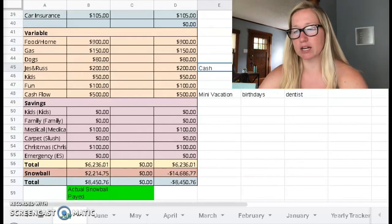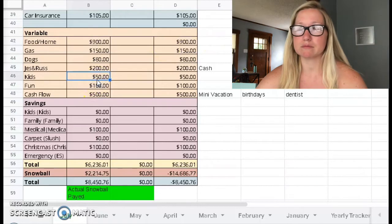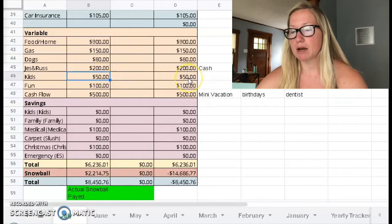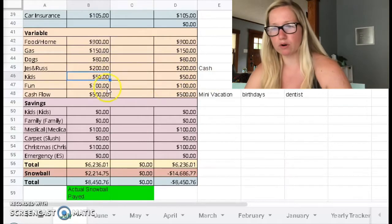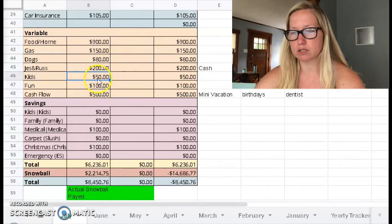The kids are going to get $50. This is for clothes, or let's say we see a cute little $5 toy or something, then that's where that money is going to come from. But mostly it's for clothes or shoes. And this I'm not going to get out in cash, but I feel like eventually I will, because then it'll be easier to see what I have left, because I might start rolling that over for them. If we don't spend it, then I roll it over. I think I can roll it over and just put it into their savings account, which is down here.